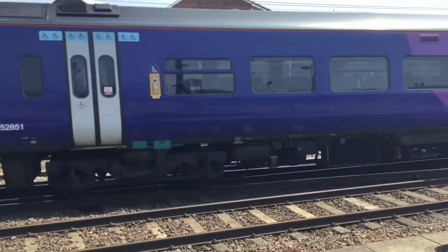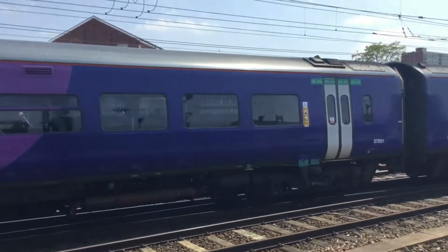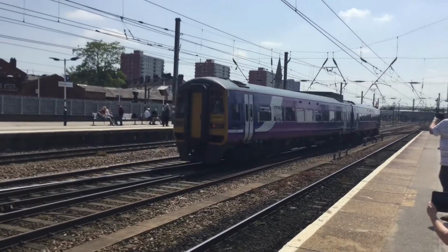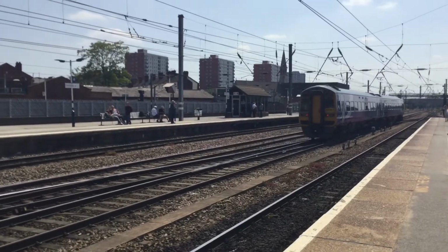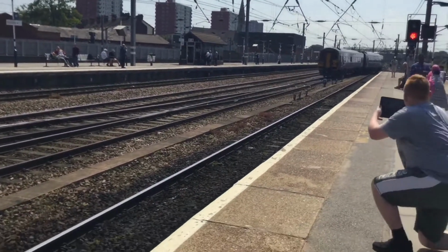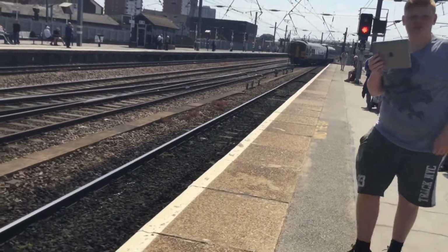158851. Just the second palindromical unit I've ever seen. So we've got another one. Another palindromical unit. By palindromical unit, I mean it's the same number forwards as it is backwards. So 158851 backwards would be 158851.